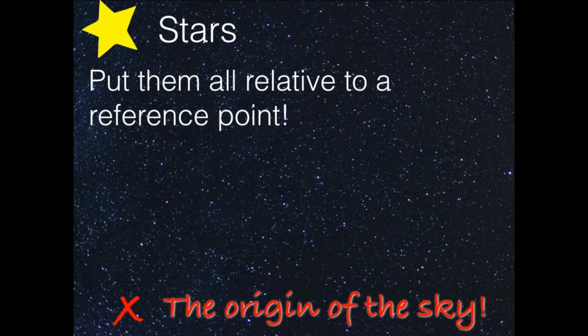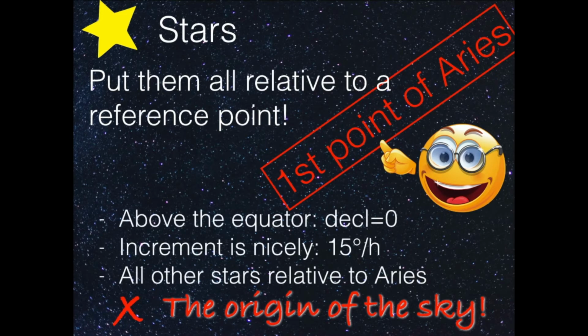Well, let's start off with giving it a name. We'll call it the first point of Aries. That's a very practical point because people have put it above the equator. When you're on the equator, it's just above you. So it has, in other words, a declination of 0, which makes it very practical.